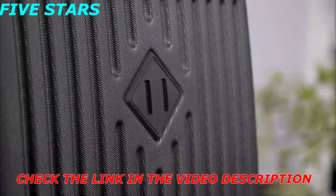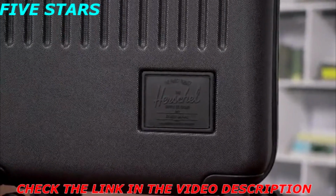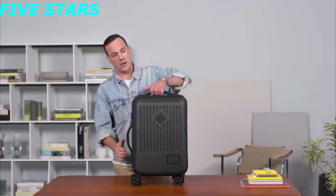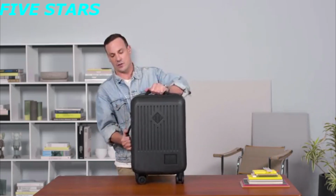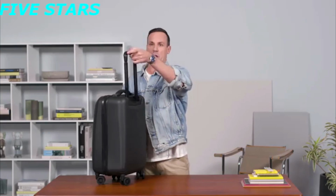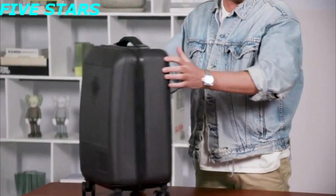We have rubber embossed diamond as well as the rubber embossed logo detail from Herschel. You have two ways to carry the product or even get it into the overhead bin. It's got neoprene handles on the top as well as the side. If you're pushing it into an overhead bin, it gives you really nice two carry options. It has a nice dual stage retractable handle, so you can carry whether it's being carried upright or you're dragging it along. It has multi-directional 4-spinner wheels, so anywhere you're going to pull this bag, it's going to go.